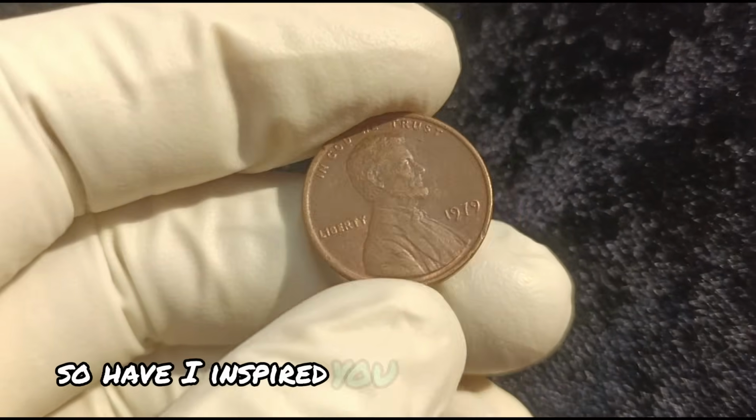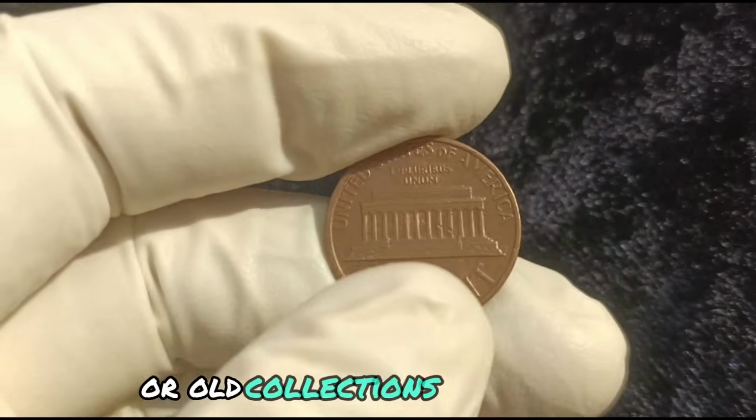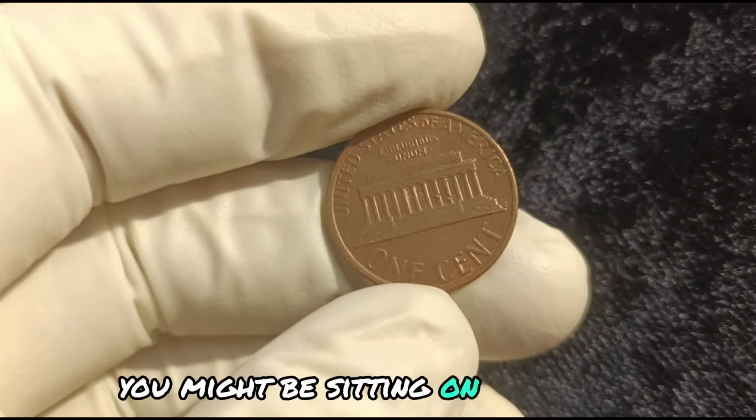So, have I inspired you to check your coin jar or old collections? Who knows, you might be sitting on a fortune.